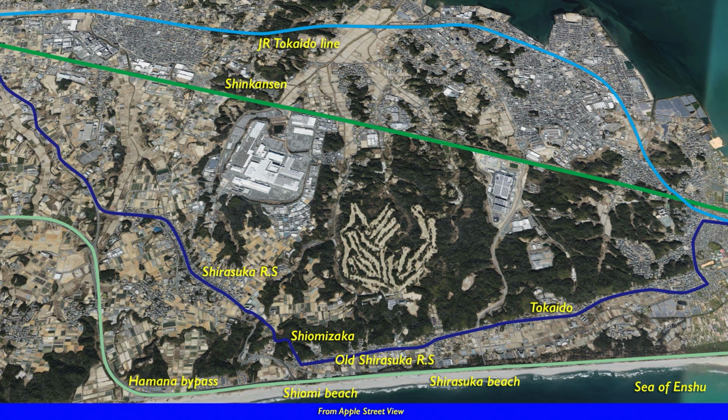But nowadays, many people wonder, where exactly is Shirasuka? During the Meiji railway planning phase, the steep gradient of Shiomizaka slope between Arai-juku and the east end Shirasuka-juku was deemed impassable for steam locomotives. Consequently, the route was rerouted via Washizu along the Hamano Lake coastline. That's the light blue line. Furthermore, both the National Route 1 Hamana bypass and the Shinkansen line opened while subtly bypassing Shirasuka-juku.